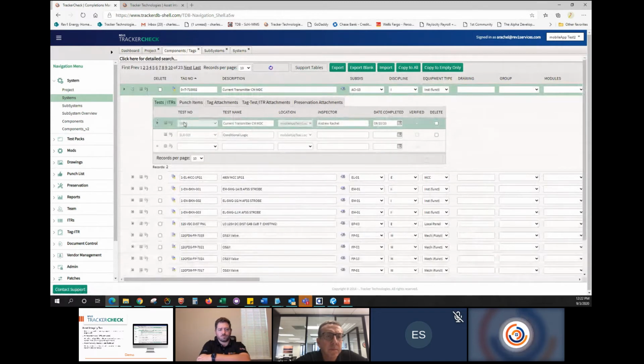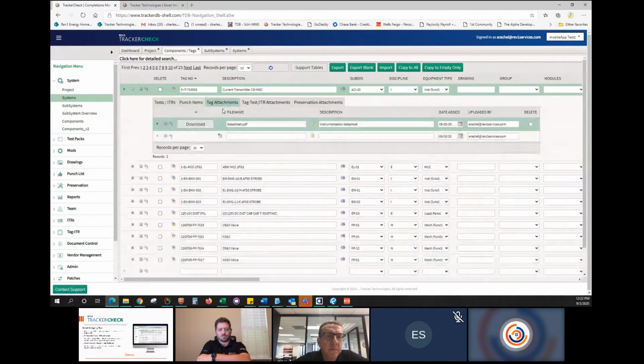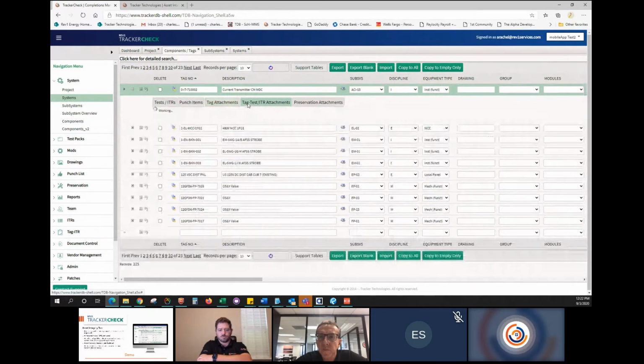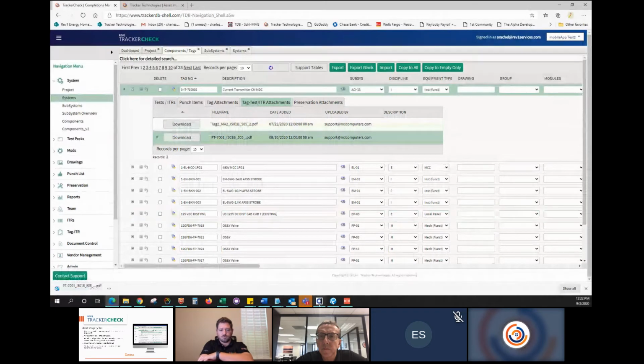So this particular tag, we have these two tests assigned to it. We have a punch item associated with it, a direct attachment. So what this would be is if you have like vendor data or very specific items, like if this were a skid, you'd have the skid certification, the FAT test, maybe the actual manual for that. You can upload it directly against the tag if you wanted to. And then you've got any completed ITRs. And from here, you can actually download these, take a look at them, open them up.